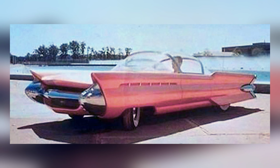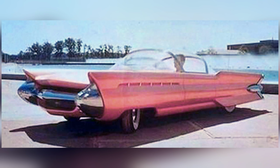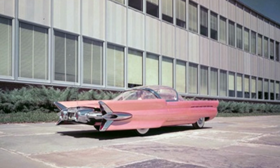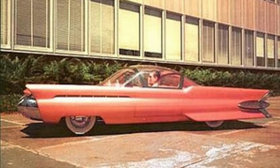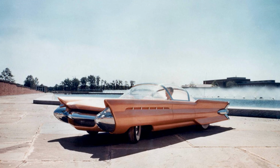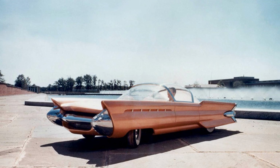Ford's La Tosca was their attempt to prove that American car companies could build something as elegant and sophisticated as anything coming out of Europe. The result was a concept car that looked like it had been designed by Italian masters, but built with American ambition. The La Tosca was Ford's answer to the growing influence of European sports cars in the American market.